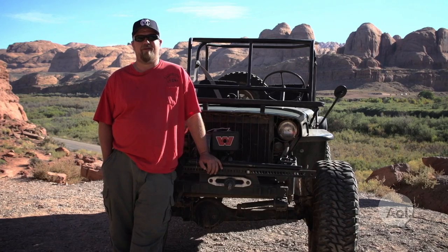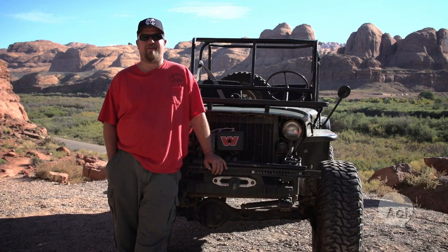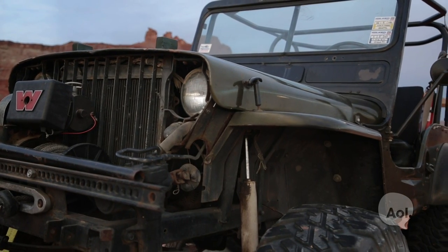I got my first Jeep when I was 19. It was a 1990 Jeep Wrangler. Probably within a year, I destroyed it pretty good taking it off-road. I've owned 3 Jeeps. This is my 3rd Jeep.